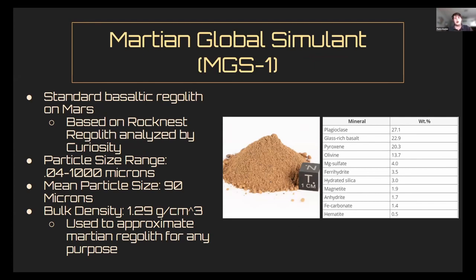So this is our Mars global simulant. And like I said, it is based on Rocknest regolith analyzed by Curiosity. And it is basically meant to represent the planet as a whole. And that's really hard to do. It's a lot easier to do with the moon and some other bodies. It's definitely hard to represent Mars as an entire planet with one simulant, because planets are very complex, and it's definitely going to vary quite a bit from location to location. But this is the sort of average mineral composition that you might see across the planet.